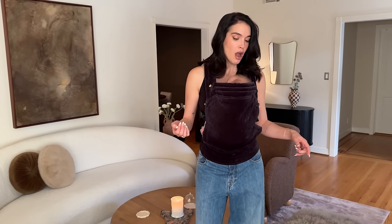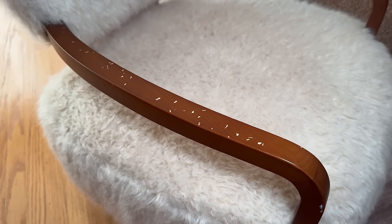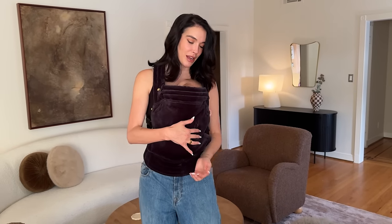And so I come out here, I'm like, oh, Poppy, what are you doing? And she's like, oh, I'm just playing with this. And she's hitting it, being so cute. But I'm like, oh my gosh, it's chipping off the wood. So whatever, I bought this little repair kit from Amazon. This was like patch wood.